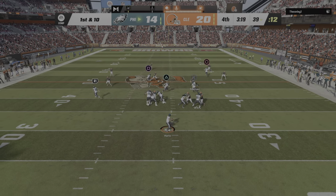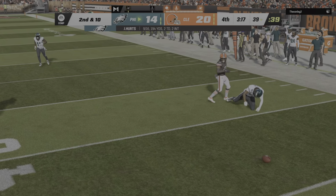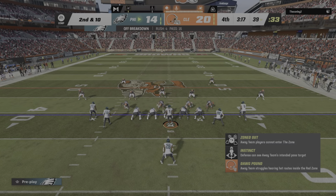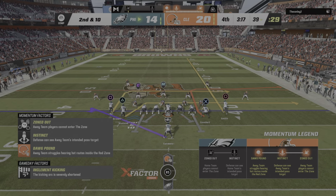Here's Hurts to throw. And that is incomplete. He couldn't hold on through the contact. Brings up 2nd down. Have to give some credit to the defender on that when he read all of his keys perfectly and got a great break on the ball and able to force that incompletion.